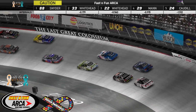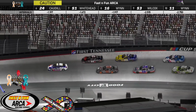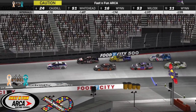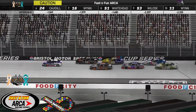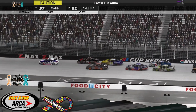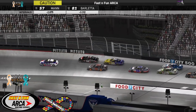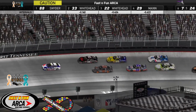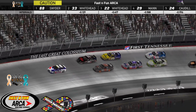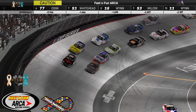Derek Wynn might be having some connection difficulties. It looks like he is blinking in and out. As they come through 3 and 4, they should have a little bit more heat in those tires just from the pace laps and the couple of laps that they had under green. That might help us see a little bit longer run here.